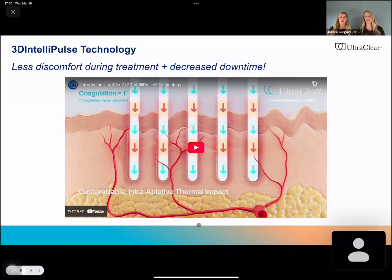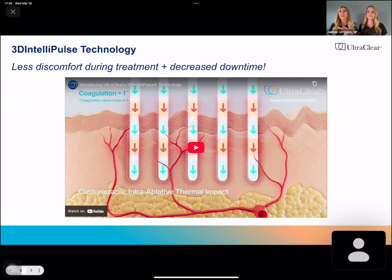So you can see the red and the blue there. You can see those periods of rest with the blue, and then the energy being delivered deep into the dermis with the red, which allows for the results that we want, but also those periods of thermal rest so that the skin actually has time to heal. We have increased comfort, decreased discomfort, and patients recover a lot faster because of this revolutionary technology. This is also what allows us to treat Fitzpatrick 1 through 6, because we can control that heat and that coagulation, which has been amazing.